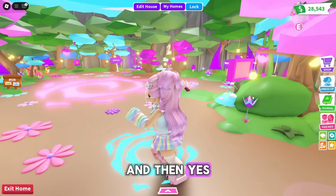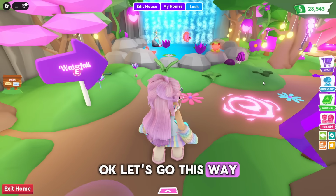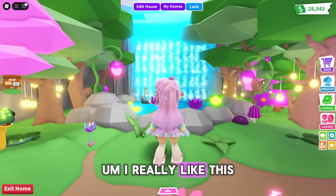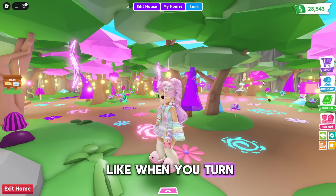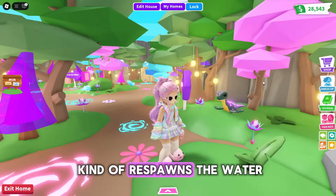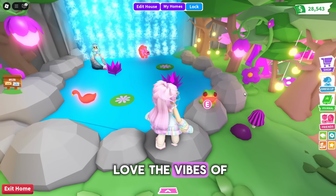And then yes, okay, I'm getting a little confused here. Okay, let's go this way. So here we have a waterfall. I really like this, and the thing is, when you turn your back like this, do you see it kind of respawns the water, if that makes sense? But yes, I really love the vibes of this house.